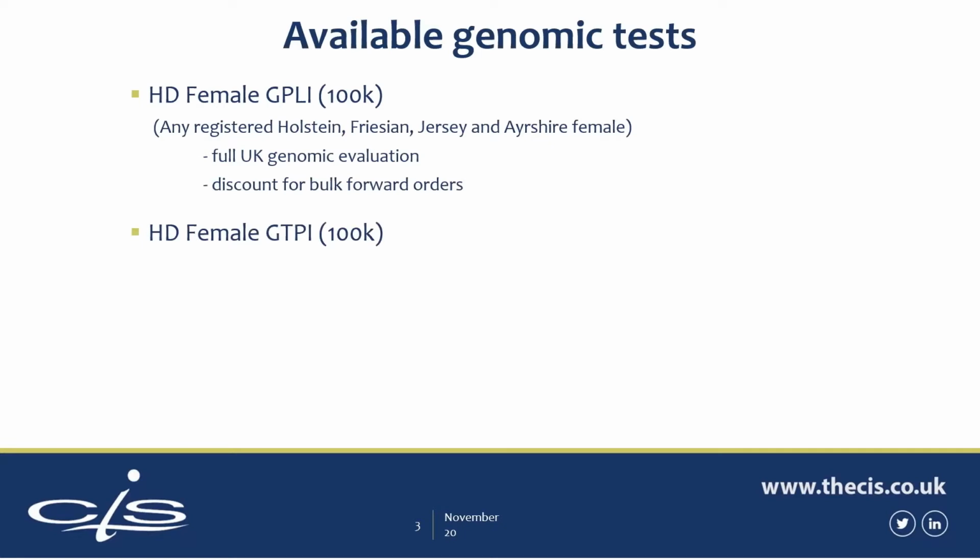Some breeders may also be interested in obtaining a GTPI, which is a North American genomic result. We also offer that, and that gets you the official Holstein USA GTPI, and alongside that, the animal will also get the UK evaluation. That test really should be used only for international marketing purposes if you're considering selling your animal in Europe or further abroad.